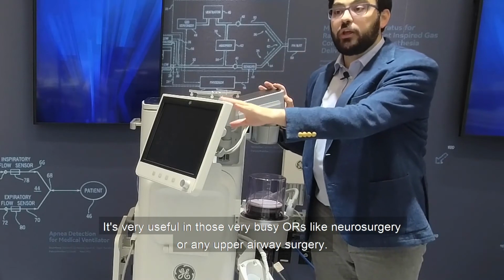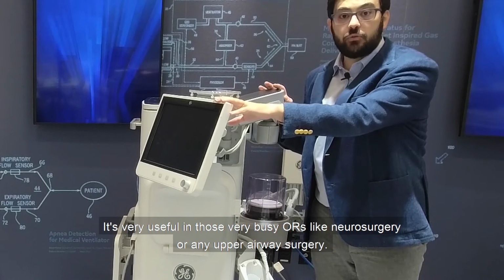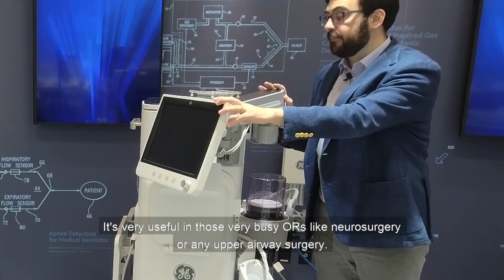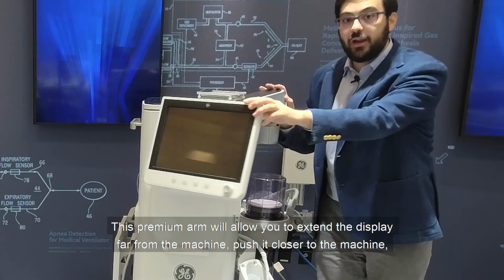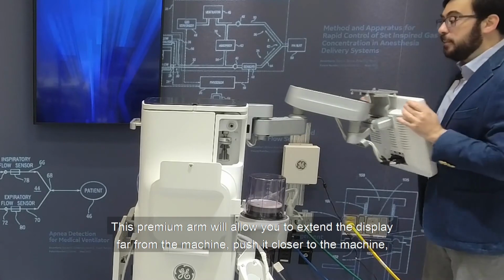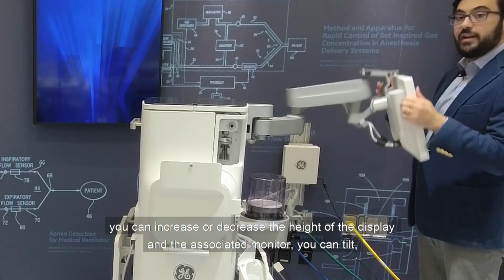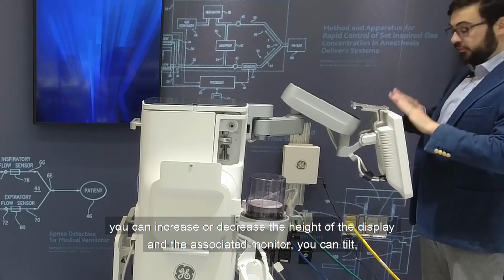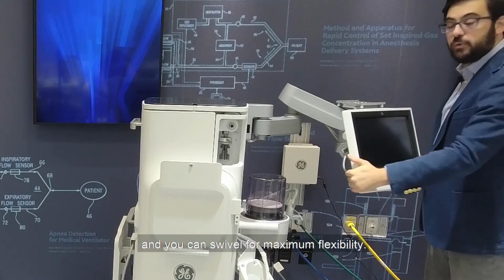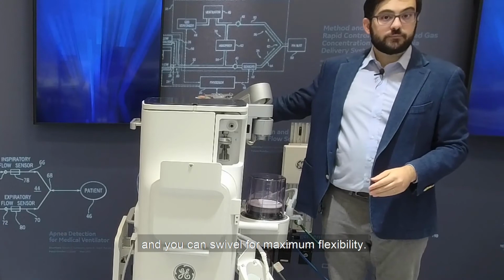It's very useful in those very busy ORs like neurosurgery or any upper airway surgery. This premium arm will allow you to extend the display far from the machine, push it closer to the machine. You can increase or decrease the height of the display and the associated monitor. You can tilt and you can swivel. Maximum flexibility.